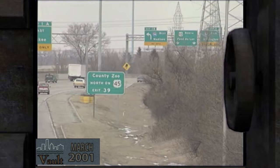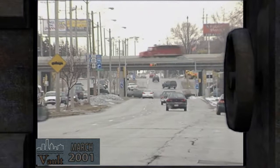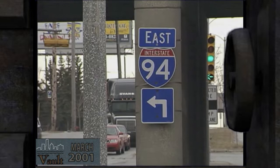How will the city of Milwaukee streets be affected by this construction? Our Department of Public Works expects some increased traffic on streets within the city limits and will be monitoring it. But officials say there weren't too many problems on city streets during construction on the southbound lanes last year, and they're hoping for a similar situation in 2001.